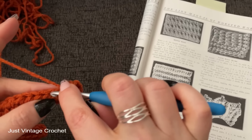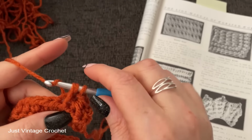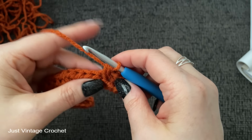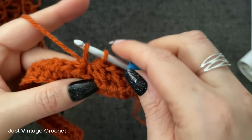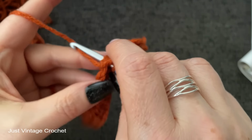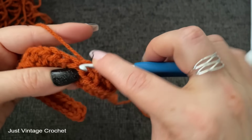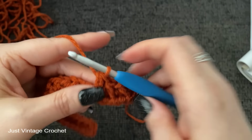So skipping a stitch, draw up a loop, then draw up a loop in the skipped stitch, yarn over, pull through one loop, yarn over, pull through three. Okay. I can do this. This feels good. So skip the next stitch, and in the next stitch over, draw up a loop. Then we come back to the skipped stitch and draw up another, oops, I spoke too soon, I can't do it. No, I'm kidding. Draw up a loop here, draw up a loop here, yarn over, pull through the first loop, yarn over, pull through the three. Hey!